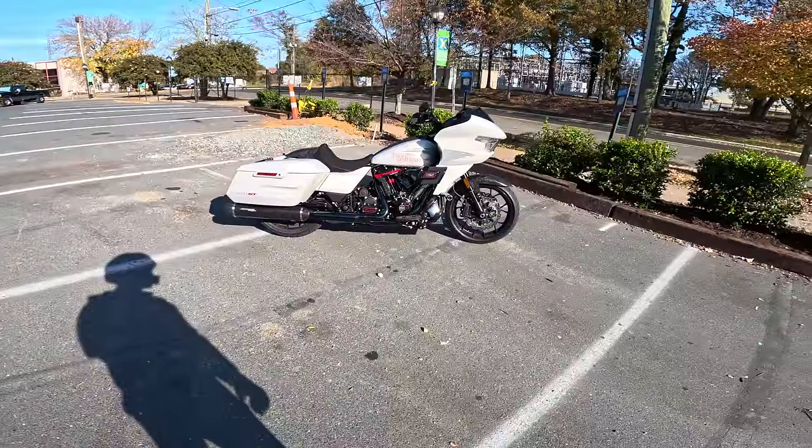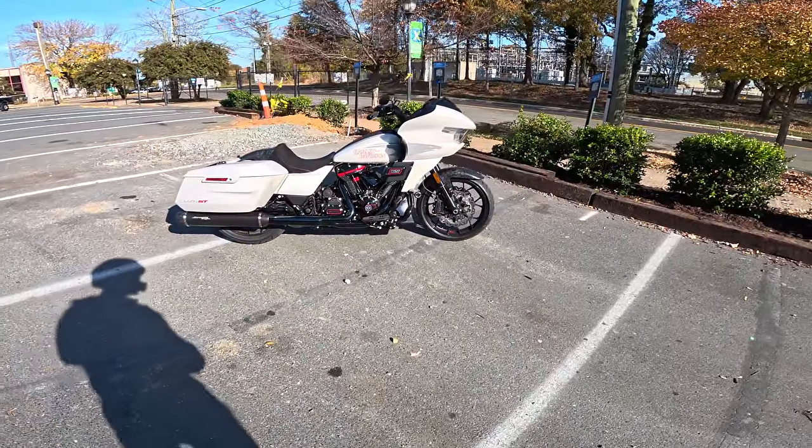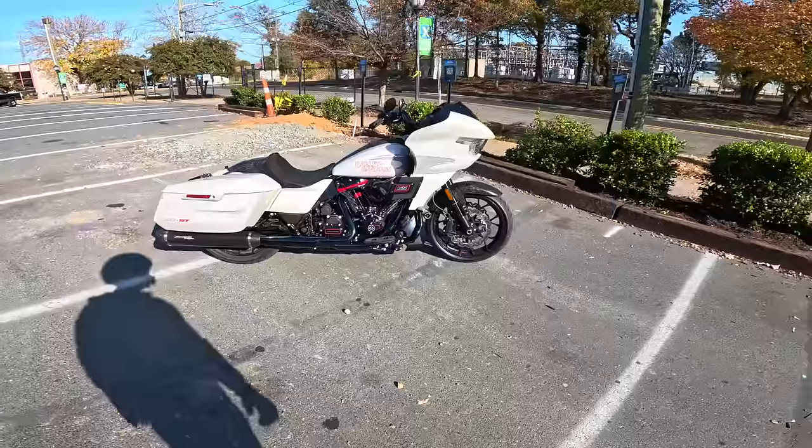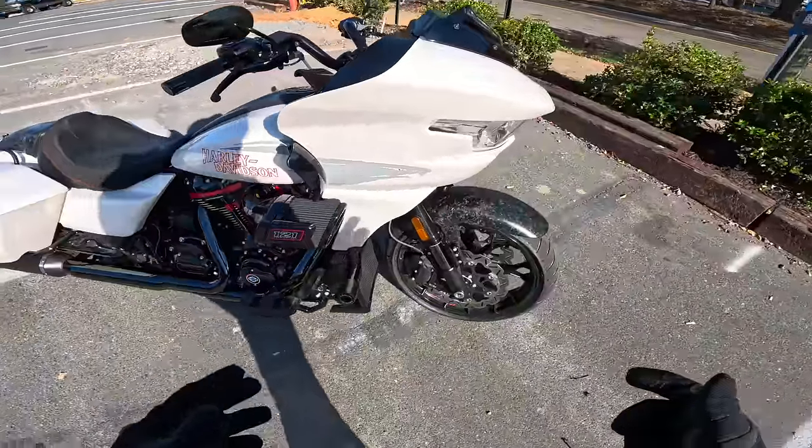I said it previously when the CVOs came out, but this has to be the most beautiful Harley Davidson I've ever seen as far as a production model goes. It is absolutely gorgeous.